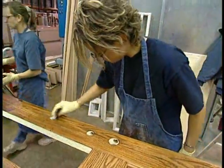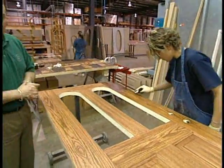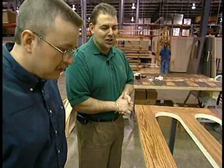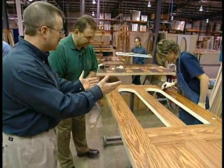Again, we talked about thermal bowing and warping and those types of things. That's a non-issue here when you're talking about an all-steel product. And as you can see, we can replicate it to look like wood. It's just, I like the human touch that I'm seeing here.